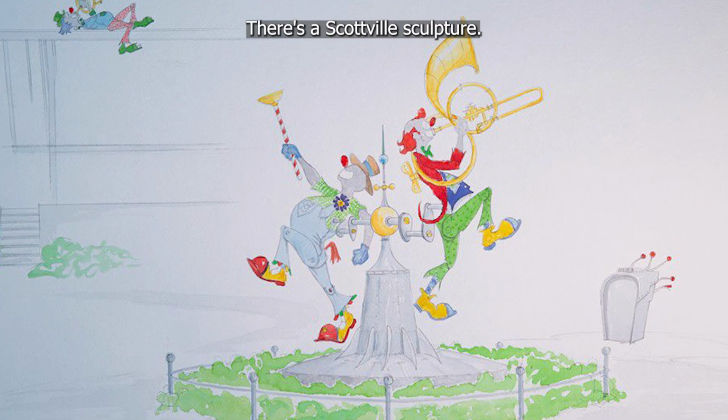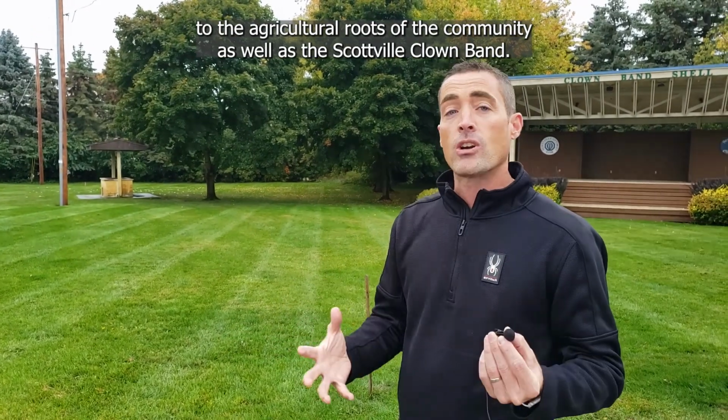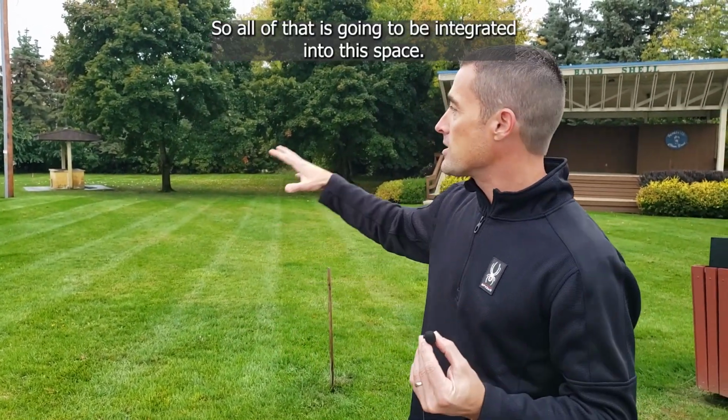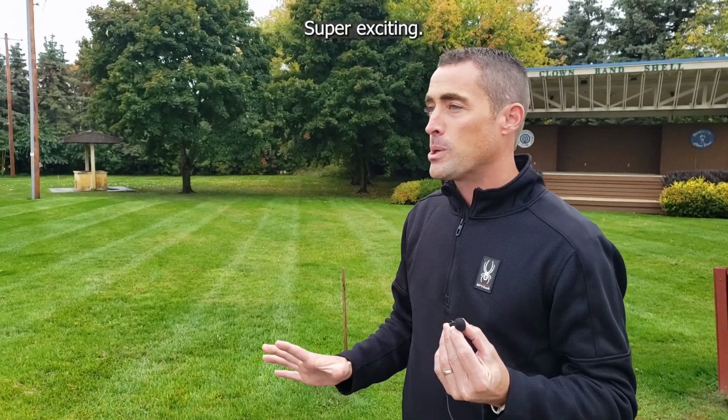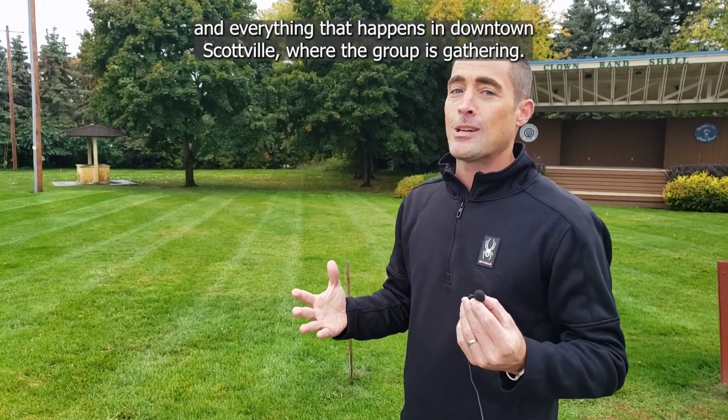There's a Scottville sculpture, a local artist is gonna create that. It's an homage to the agricultural roots of the community as well as the Scottville Clown Band. So all of that is gonna be integrated into this space. Super exciting. We're gonna have a lot of community involvement here, and everything that happens in downtown Scottville where the group is gathering, it's gonna happen here.